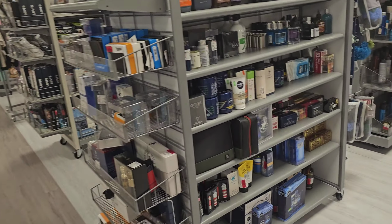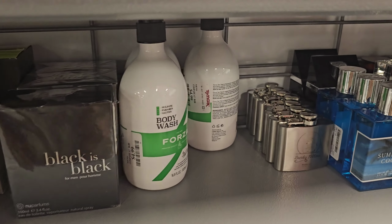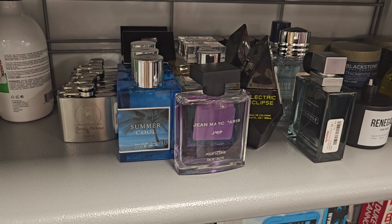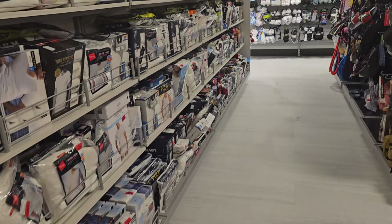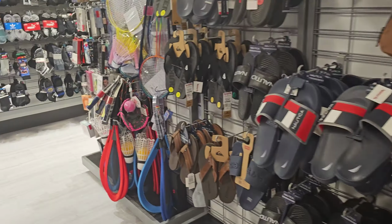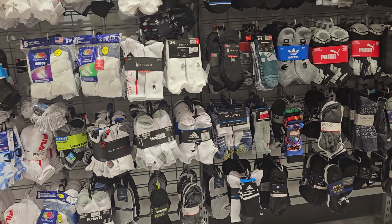There's like all the men's stuff. Nivea. Body wash. Summer Cool. Yeah, it smells kind of strong in here. It's like someone sprayed it. I just walked into a middle school boys gym locker. Someone sprayed something. Or like, you know, when we go to the barber and wait, it has like that smell.